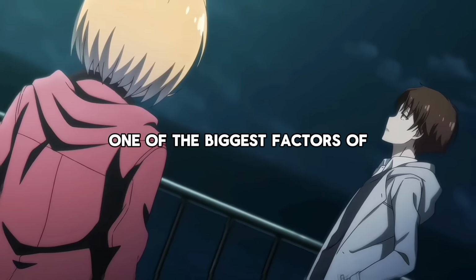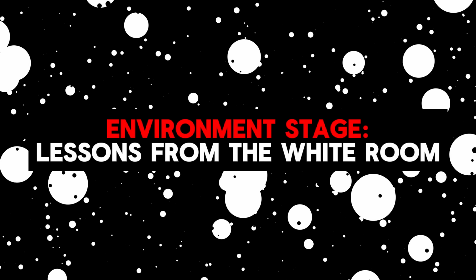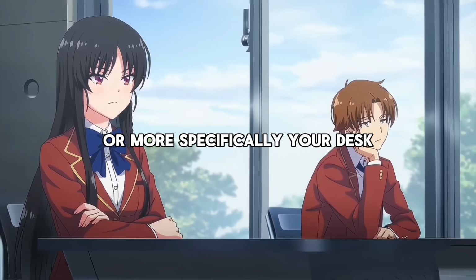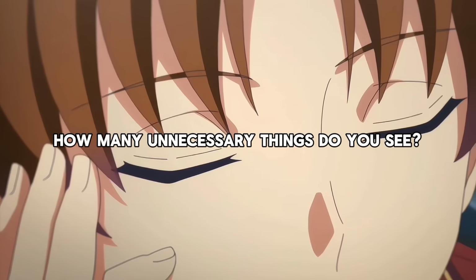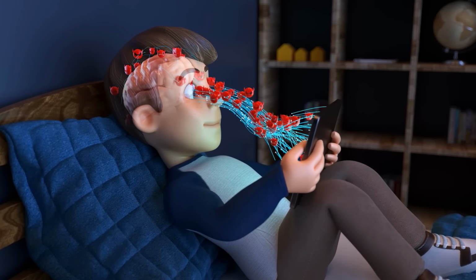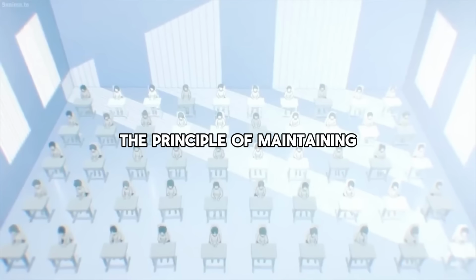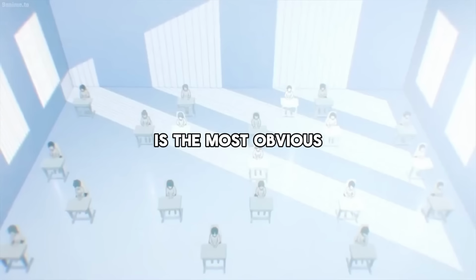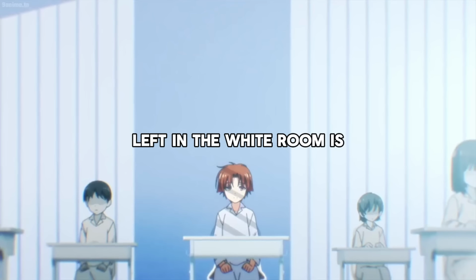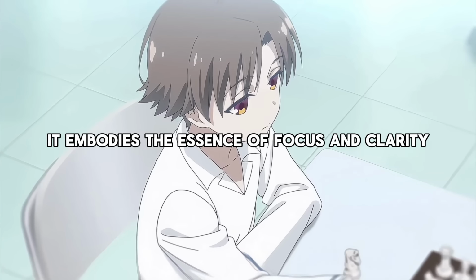Now let's move on to one of the biggest factors of Ayanokoji's machine-like productivity. When you look at your workspace, or more specifically your desk, how many unnecessary things do you see? All this extra clutter is adding to your cognitive load and thereby reducing your mental capacity, even if you do not consciously notice it. The principle of maintaining a minimalist environment is the most obvious and important cornerstone of the White Room philosophy. The only possible distraction left in the White Room is the presence of other students, but otherwise it embodies the essence of focus and clarity.